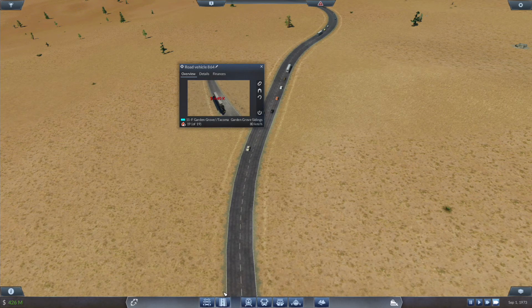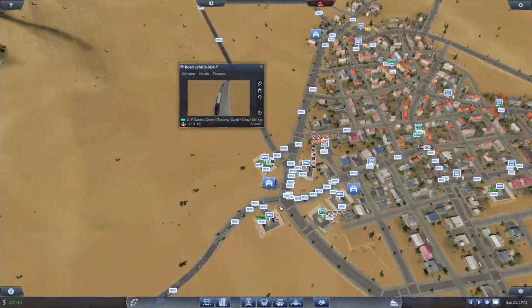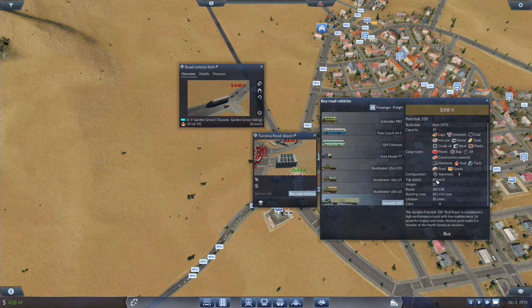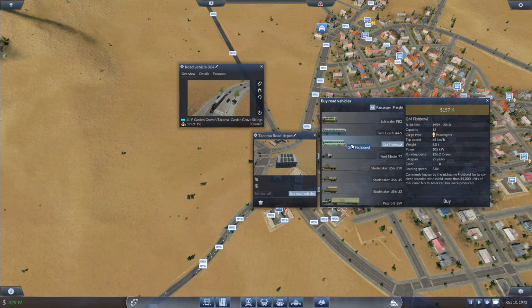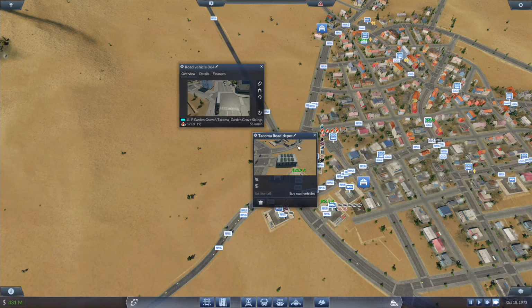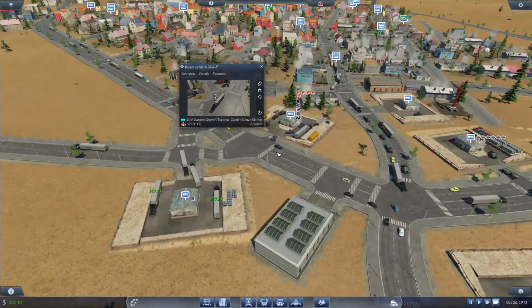These are... actually, it doesn't really matter. 80 kilometers an hour. I think those buses or those trucks... 80 kilometers an hour. They are only 65 kilometers an hour. Alright about that.